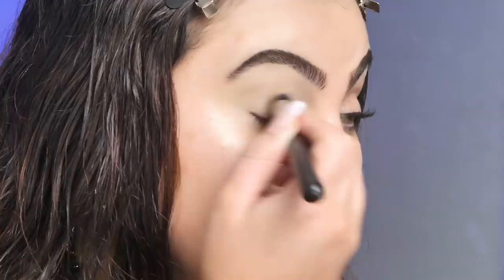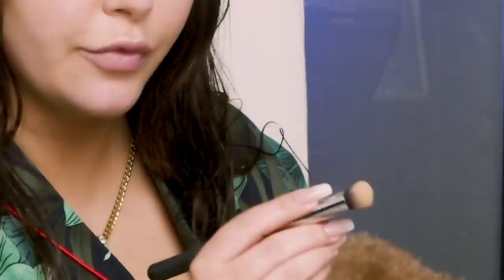So I'm just gonna pack that in with a synthetic brush from Morphe, M173. Honestly, I'm very impressed.